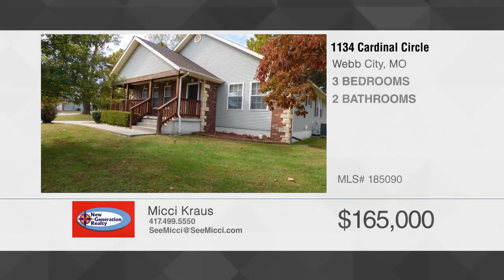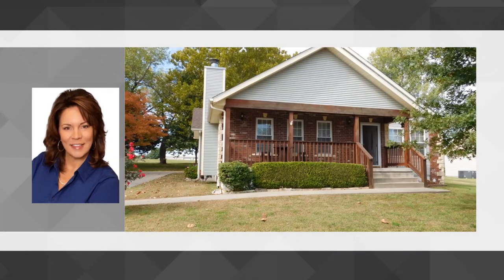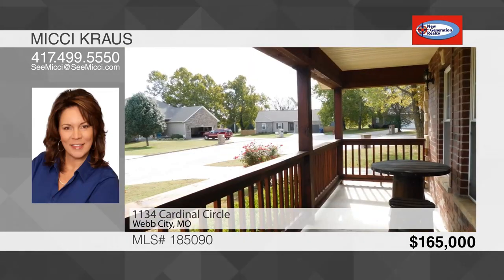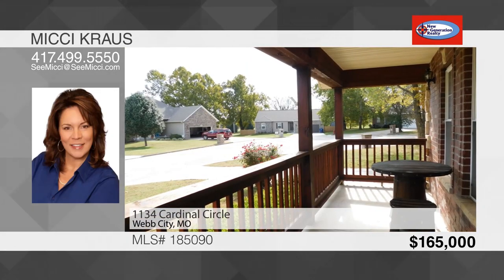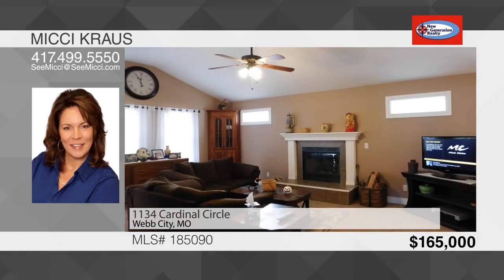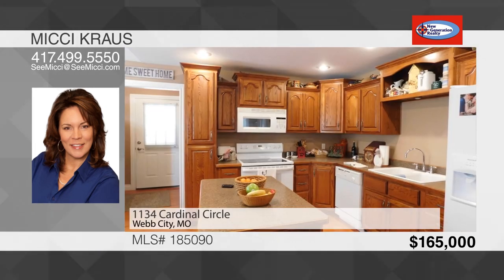Welcome to this custom-built Craftsman-style home. Step onto the covered front porch. It's a great place to watch the world go by. Once inside, you'll notice the large and open living room with lots of natural light and a wood-burning fireplace with blowers. From there, the eat-in kitchen provides a kitchen island, hardwood floors, and ample cabinet space.